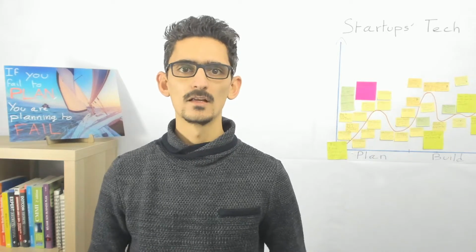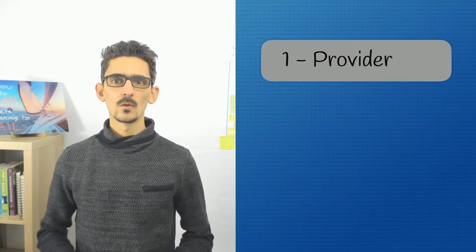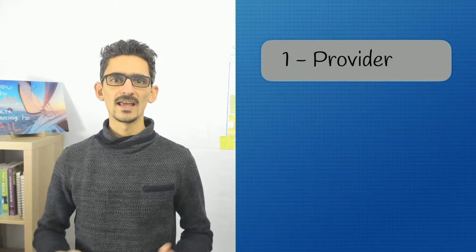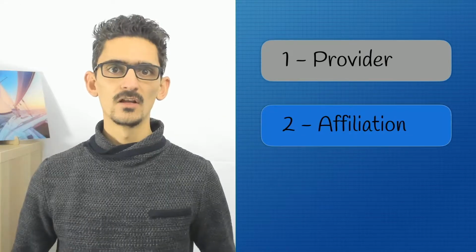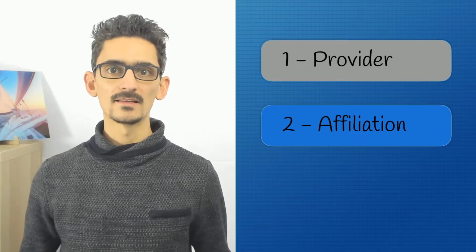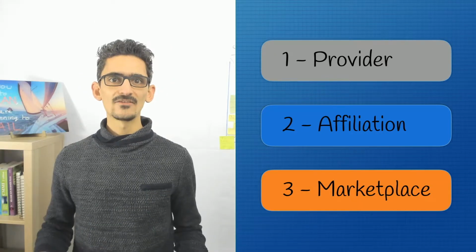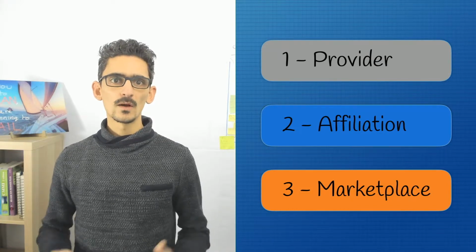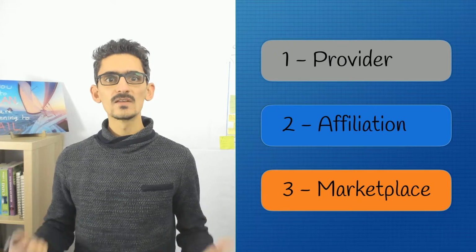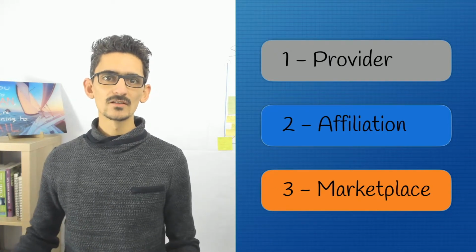Let me elaborate. We have three types of possible transactions. First, the provider model, where you, as a company, will get the money from the final customers and then pay the seller. Secondly, the affiliation model, where the seller is the one that directly takes the customer's money and pays you back a commission. And finally, the marketplace model, where transactions are handled by a third-party payment processor, which will distribute the money right away upon payment. Let's see how each of these works.